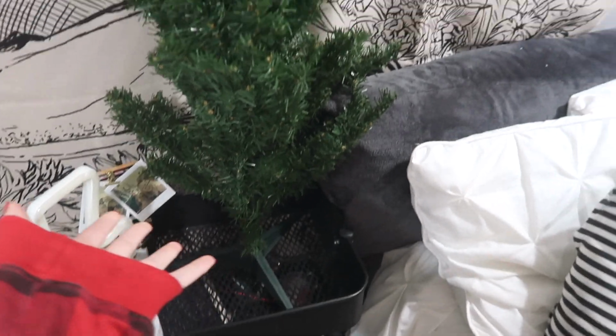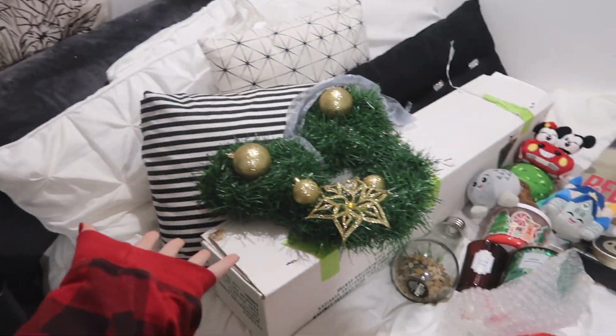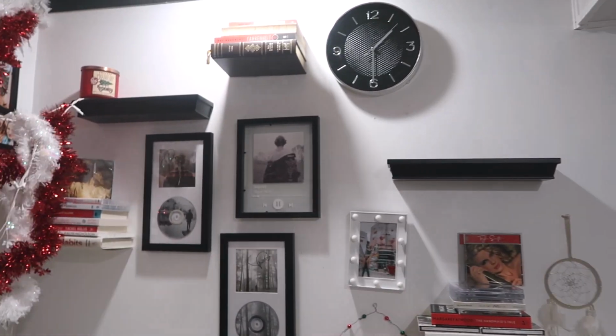So my camera battery did also die, so now we're good to go on all that account. But I put up the tree, kind of. I wasn't sure if it was gonna fit, but it does actually fit in there not too bad. And then I've laid out everything else. So this is all the stuff that could possibly go up on the shelves here.